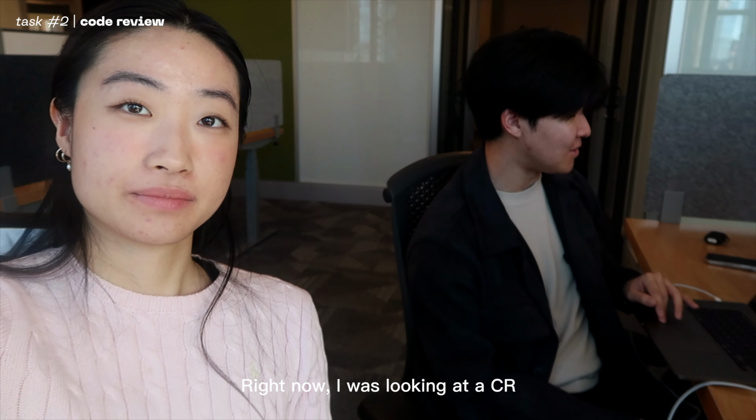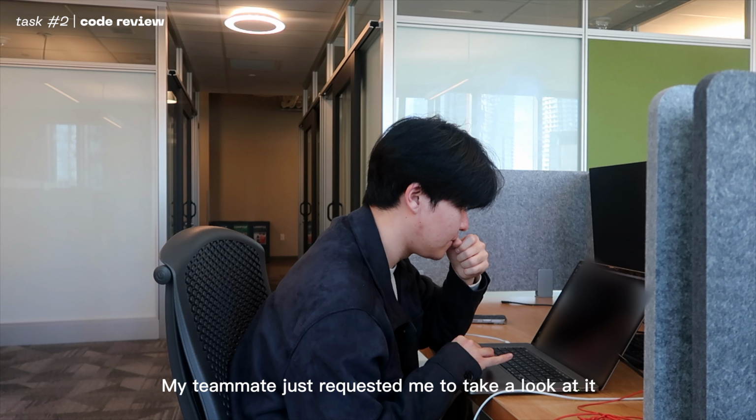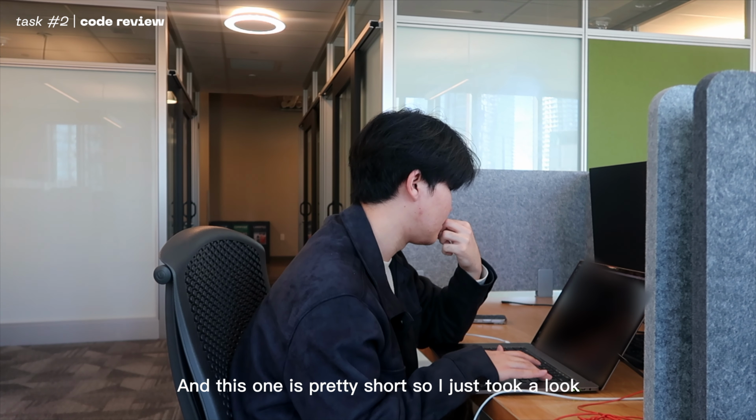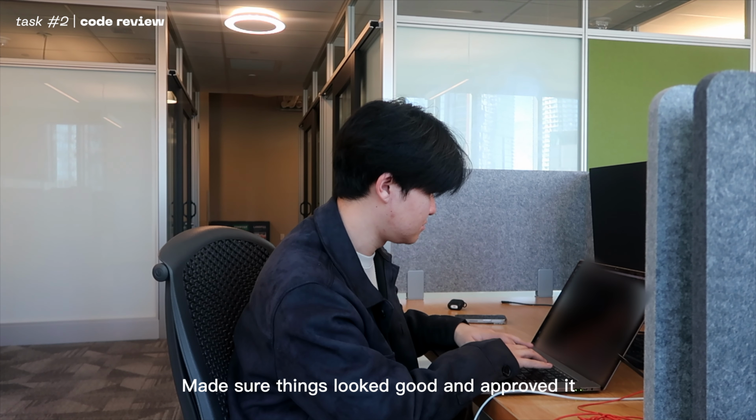Right now, I was looking at a CR, which is a code review. My teammate just requested me to take a look at it, and this one was pretty short, so I just took a look, made sure things looked good, and I went ahead and approved it.